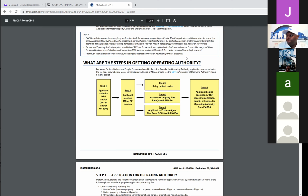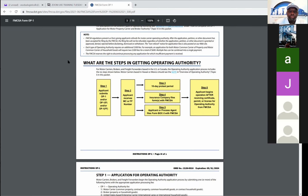Go ahead, Jeff. So my question is, let's say I was applying for this OP1 and I also had assets. I want to apply as a broker, but I also have assets. Would that be OP1 for me and then an OP1 for each of my assets, or how would that work? Right. So you would have a broker side and then you would have a trucking side, 2 separate entities, and the trucking side would run under the authority, under the brokerage as an asset.